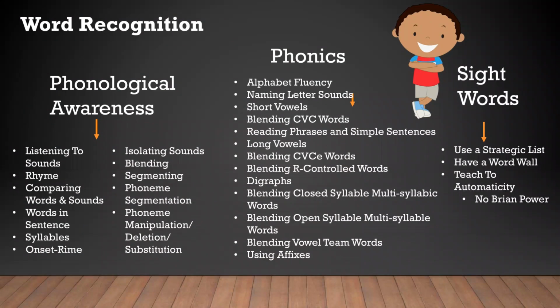Then we have word recognition. What is a word anyway? Or phonological awareness, listening to sounds, rhyming, comparing words and sounds, words in a sentence, syllables, onset rhyme, isolating sounds, blending, segmenting, phoneme segmentation and manipulation and deletion. And then phonics, which is the visual. Phonological awareness is the auditory part of learning to read. Phonics is seeing it: alphabet fluency, naming letter sounds, short vowels, blending words, and all of the complex phonics rules that follow. Then there's sight words. Make sure that you have a strategic list and word walls and teach to automaticity. It's a really complex system.